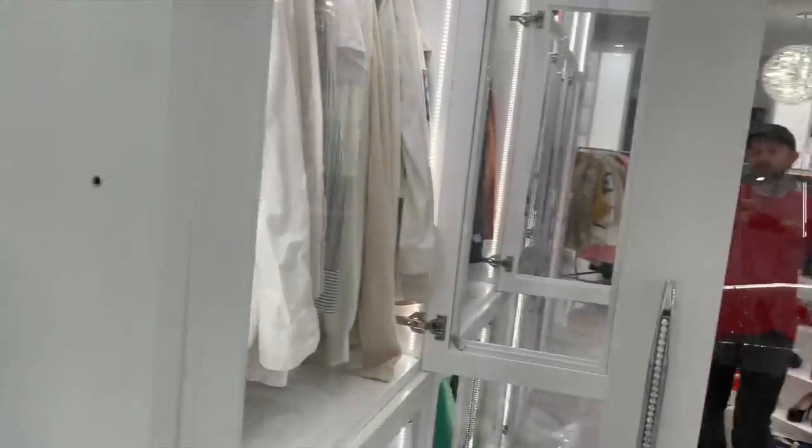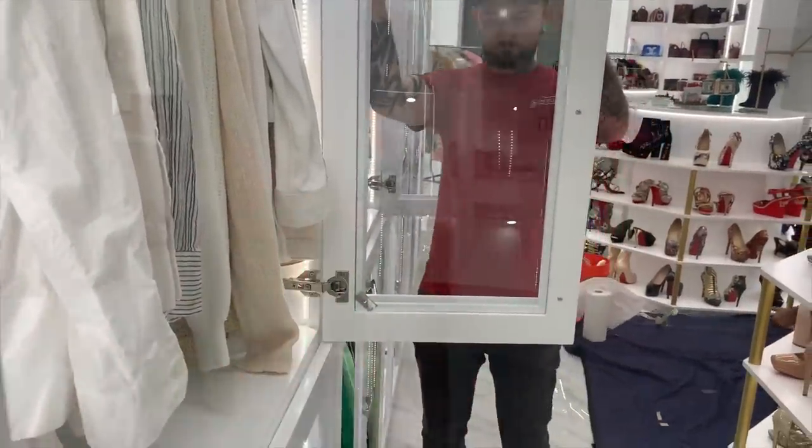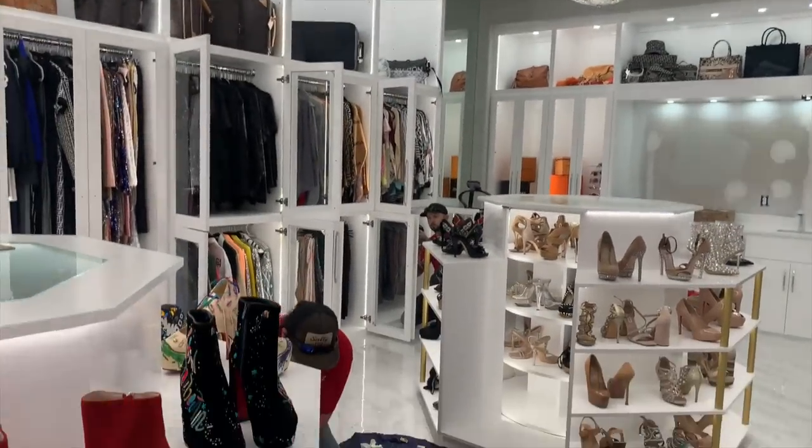We are installing glass in the doors today, yay.